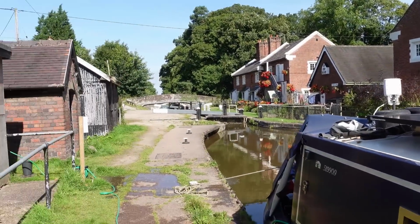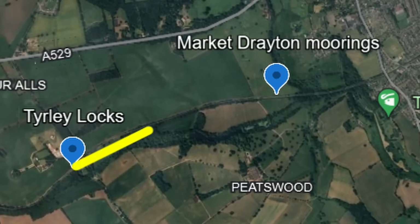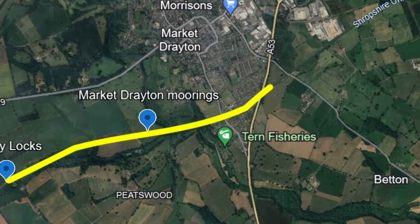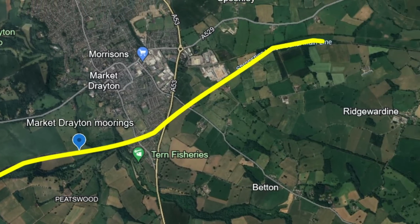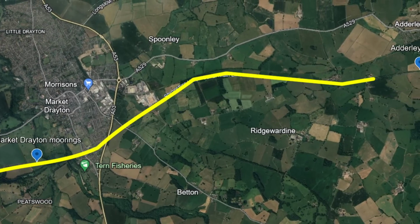And there's the first lock, 5 locks today, as Sonia I'm sure has already said. So today we are going to be leaving Turley Locks and making our way up to Market Drayton, where we hope to spend a few days. After that we're going to carry on from Market Drayton, making our way up the Shropshire Union towards Adderley, where we hope to find a mooring somewhere near the locks.